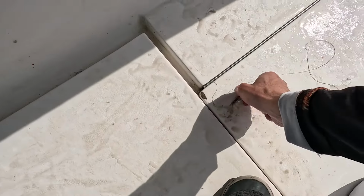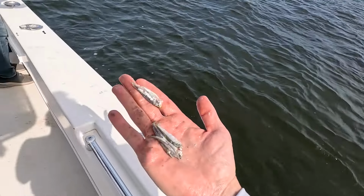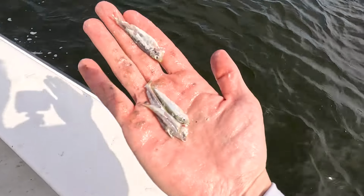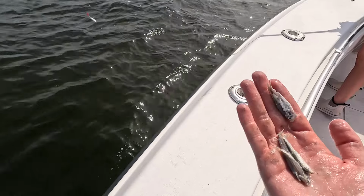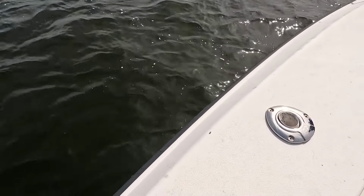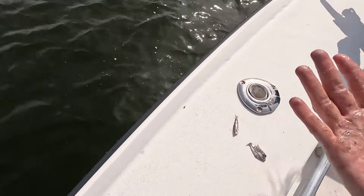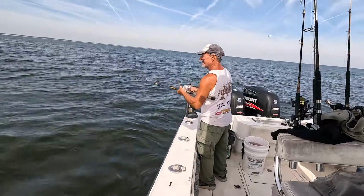Dang, guys, look at this, this is what they're eating. I'm gonna put one on this hook. See these little glass minnows? Did you see him jump in the air and get mine? Want some live? Put some live bait or some dead bait on it if we want. Are they still jumping around us, or do we need to move?